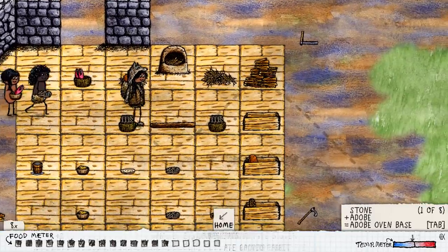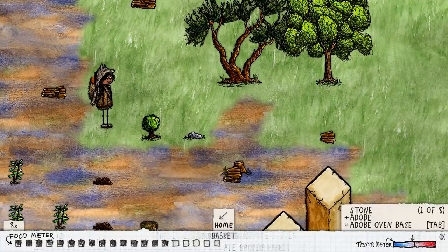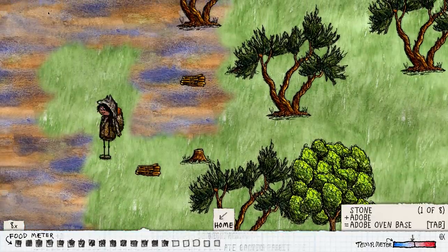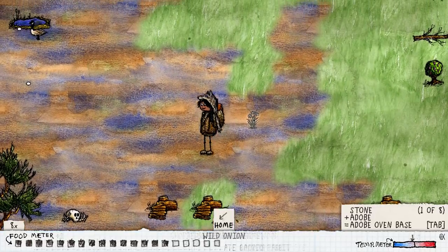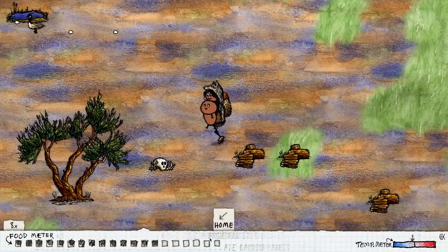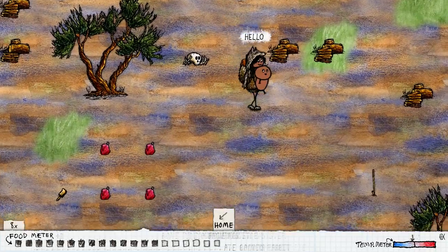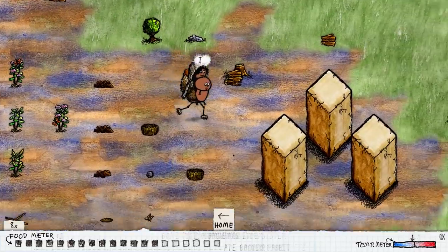That's our daughter, my little sis. Still alive and kicking, that's always good to see. So I want to get some limestone for sure. I'm going to leave the basket behind because I don't really need it. All right. Also, there's onions here. I'll take this for later. Baby, I see you. Don't worry. I see you. Hello, baby. Do you see this?